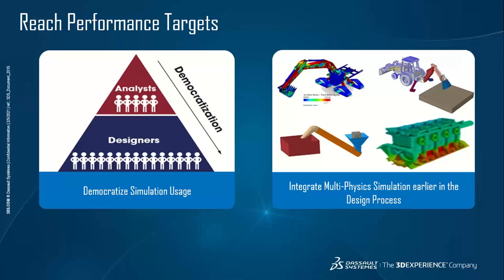So we can definitely democratize simulation usage, like giving the analysts the top level roles wherein they can go ahead and perform highly complex simulations, whereas you can give simple roles to the designers during the concept stage itself, so the designers themselves can validate initially in the concept phase. And when coming to the advanced simulation capabilities, we can integrate multiphysics simulation very early in the design process itself. So all these roles allow the user to integrate different types of simulation, be it multiphysics or regular structural, early in the design cycle.